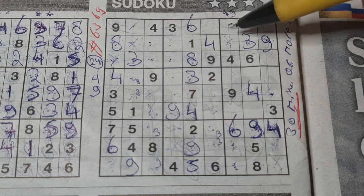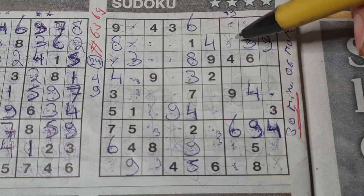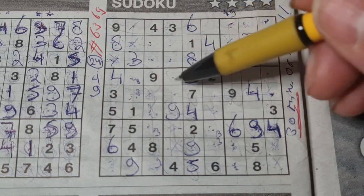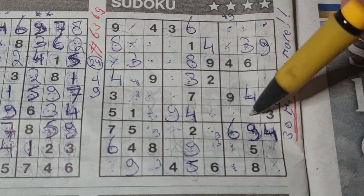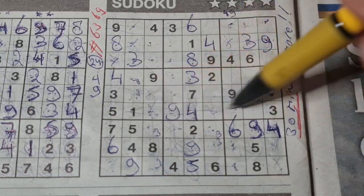Now, 6, 6. Here should be the 6. Missing numbers in this row are 1, 2, 3, 4. One of the missing numbers in this row is the number 6.